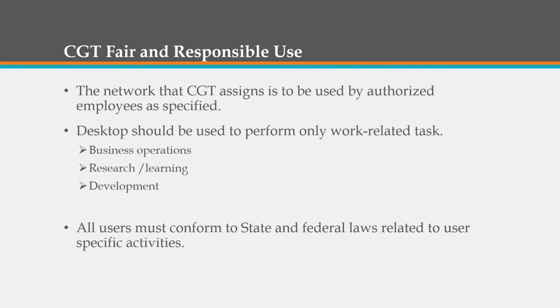In the policy, there is also fair and responsible use. With this, users using CGT's network and technology must only use them for the purpose of work-related tasks. Anything other than that is prohibited. All users must conform to this, or non-conformance can lead to federal and state laws being broken, and penalties can be applied as such.